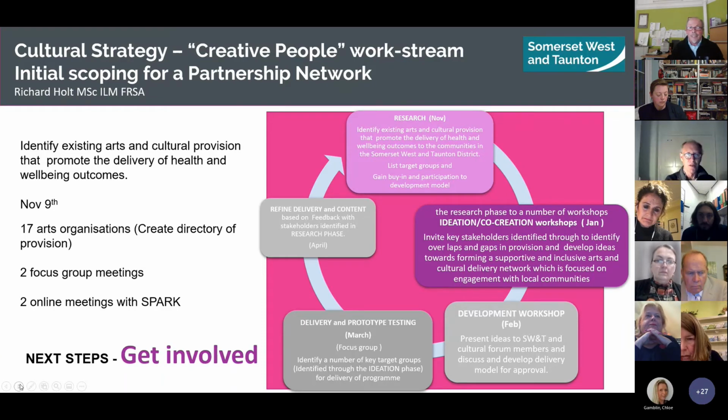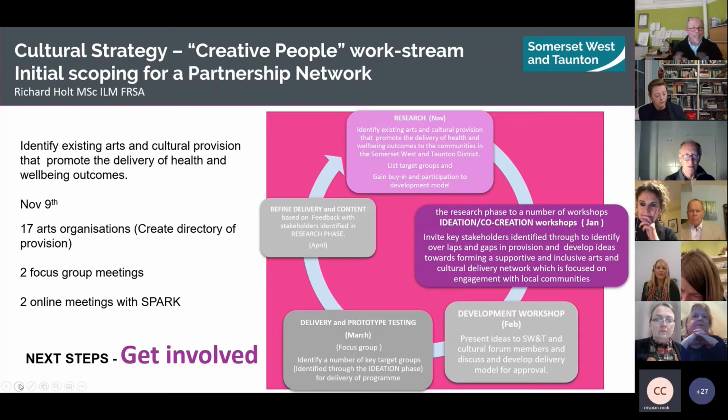I'd like to put together some workshops working with some of those stakeholders, and I would urge you, if you provide arts engagement programmes, and I have put lots of invitations out there, but if I have missed you, please get in touch with the development team, Chloe or Andrew, so I can get in contact with you and get you as a part of this ongoing work stream.